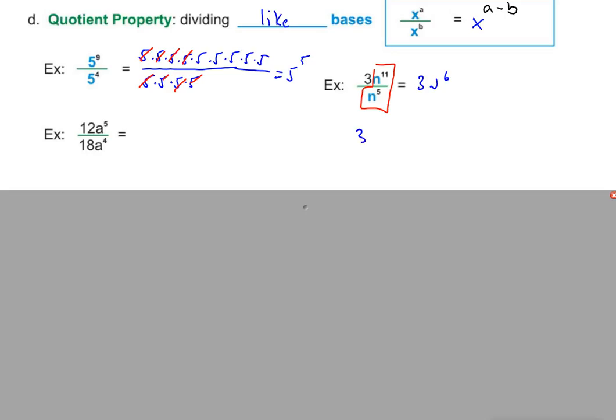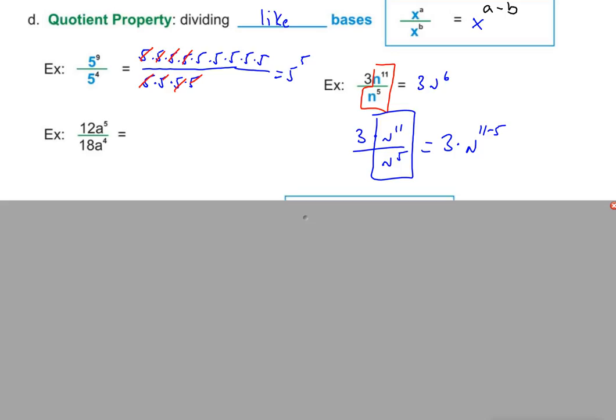Look, this is no different than 3 times n to the 11th over n to the 5th. You're applying the exponent rule here. If I were to do all the steps, this would be 3 times n to the 11 minus 5. And what do you end up with? 3 times n to the 6th, 3n to the 6th. Okay, so with that in mind, you look at that last example.